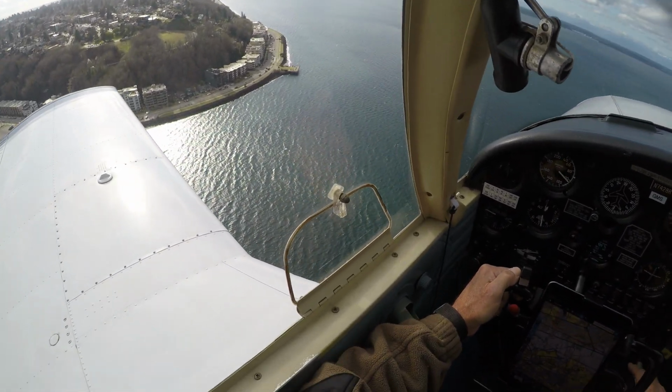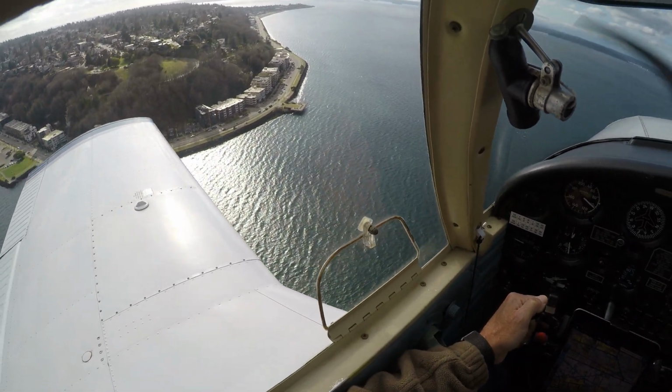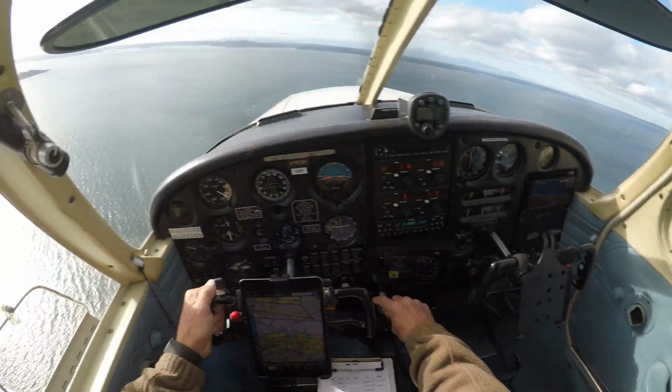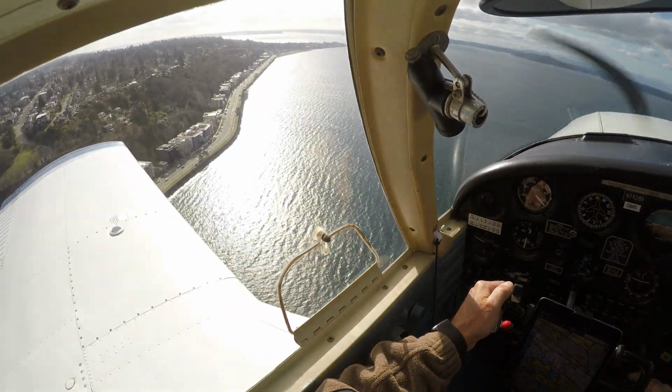There's Alki Point. Got some beautiful homes up there with a really nice view of the Puget Sound and the Olympic Mountains.